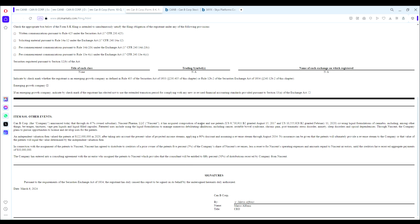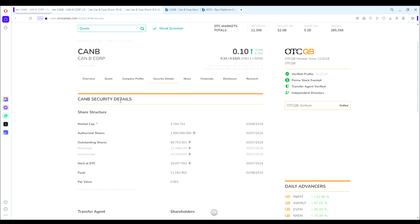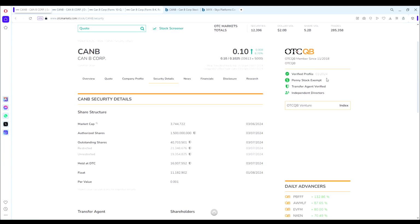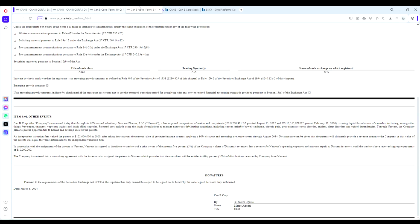So it's really difficult to get bigger news than that, especially in the OTC. I mean, this would be giant news for a NASDAQ. A NASDAQ would rip on this news, okay? So this is really big. And keep in mind, CANB is not a stinky pinky. This is an OTCQB, fully audited, fully SEC reporting company, okay? There's nothing funky going on here. This is the biggest news we've seen in the OTC in quite a while.